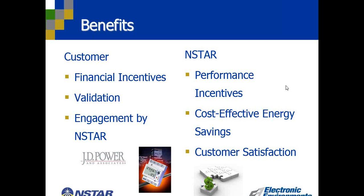In the last bullet, the last benefit, we survey the heck out of our customers through J.D. Power and other avenues, and we note a dramatic lift in J.D. Power scores from customers that go through and actually implement projects with us. And that's very important in the current regulatory environment in New England. So that's very valuable to us.